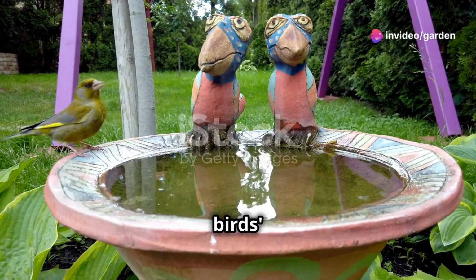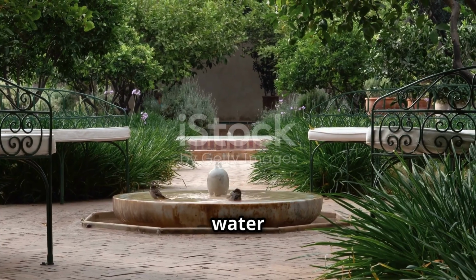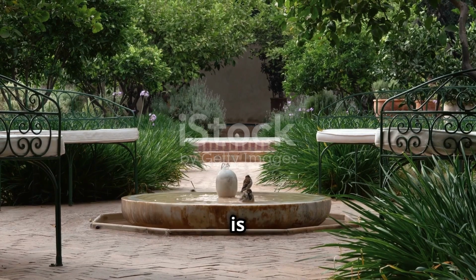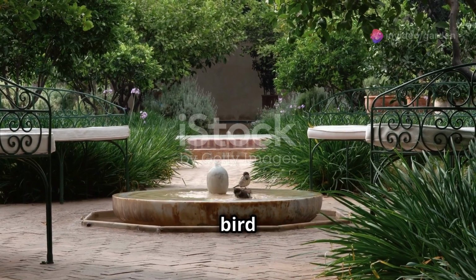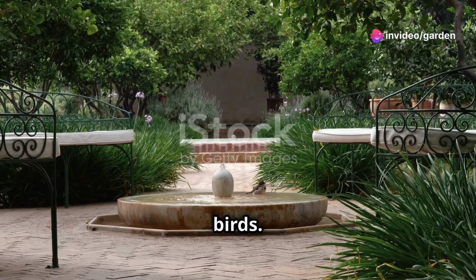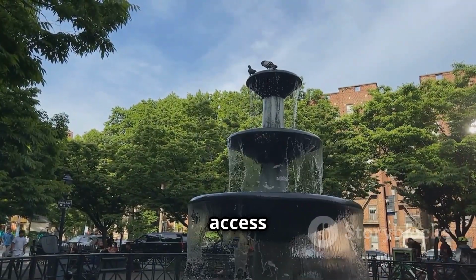Water is essential for bird survival, especially during the hot summer months and the freezing winter months when other water sources may be scarce. Providing a reliable water source in your garden is crucial for attracting and sustaining bird populations. Bird baths are a popular way to provide water for birds. Choose a shallow bath with gently sloping sides so birds can easily access the water.